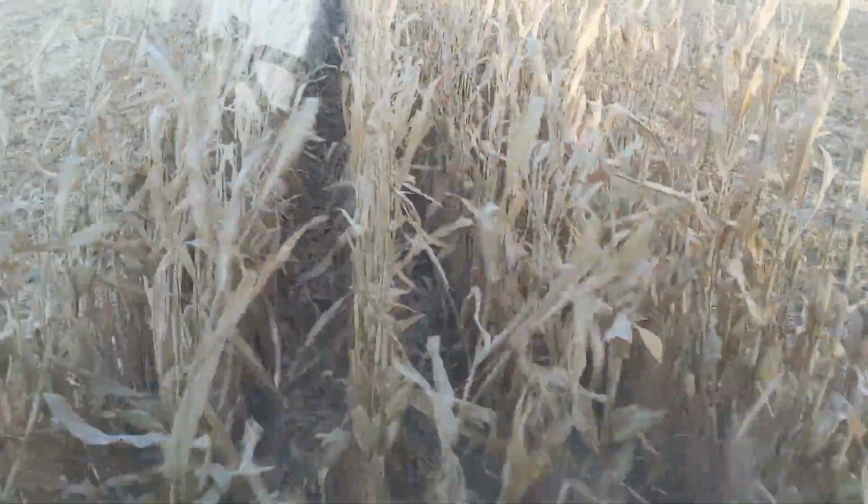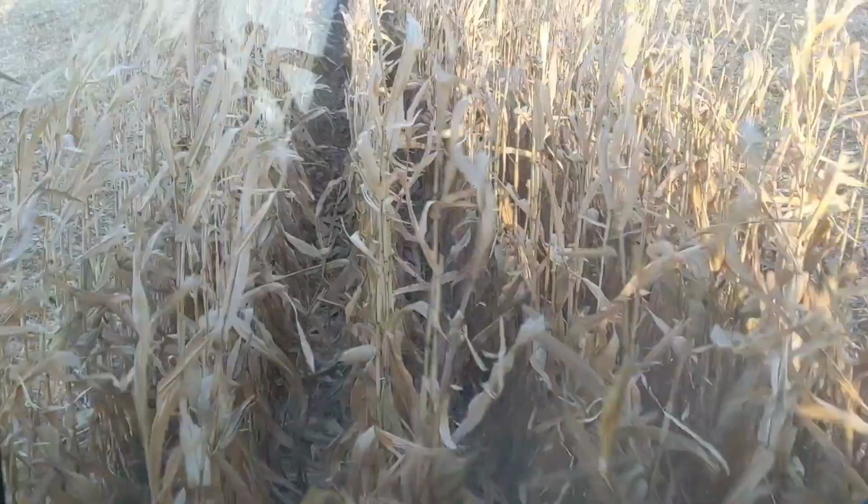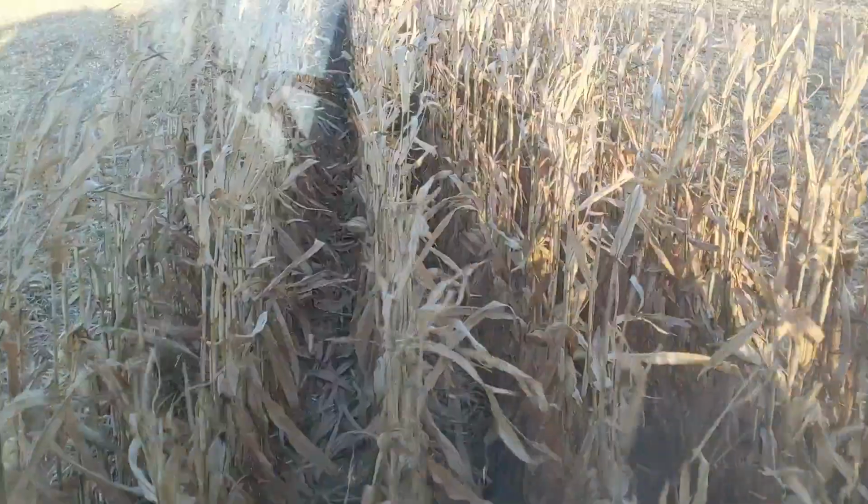The last load we hauled in was 16.8% moisture, and we had 625 bushel on that tandem. So we've had 3 wagons go in since then, and this is going to top off the tandem again. And it will be a wrap. We'll put this in the shed and start switching over to beans tomorrow.